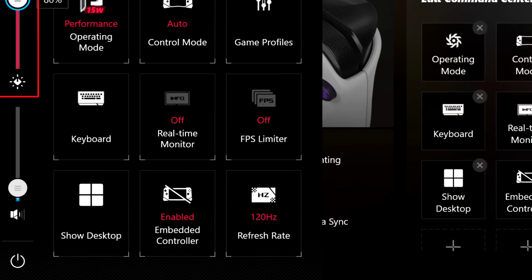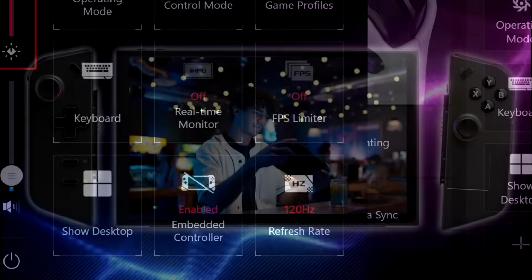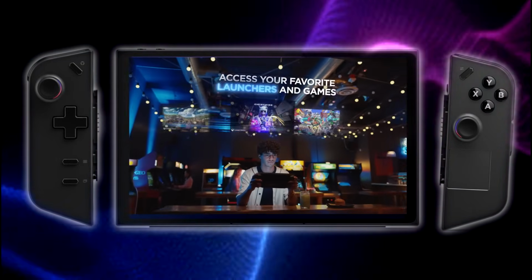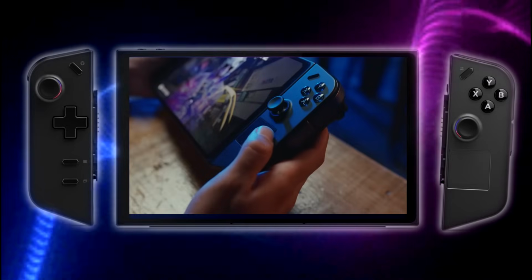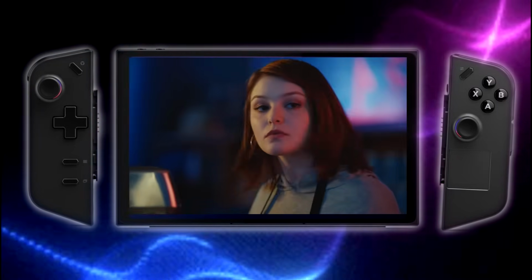I'm not sure why they don't have that for Legion Space, but I hear from a lot of people that Legion Space is kind of underbaked. Now, I don't have the handheld, but I have been watching a lot of videos on it, and people seem to have the same issue with resolution, controls, and just the software overall.